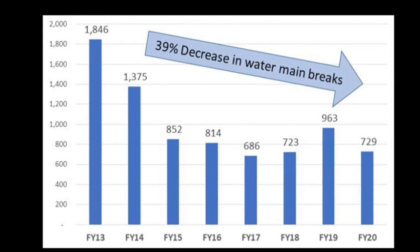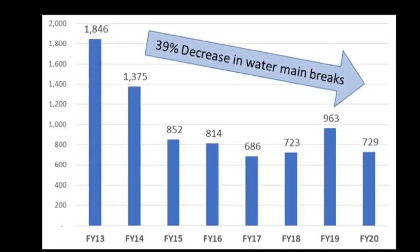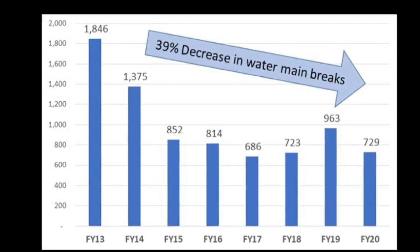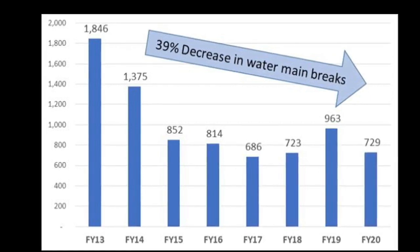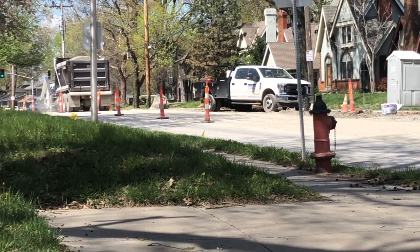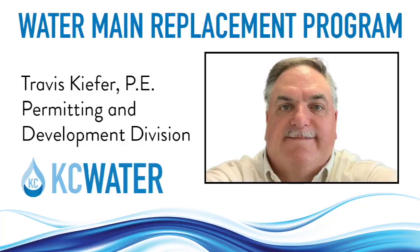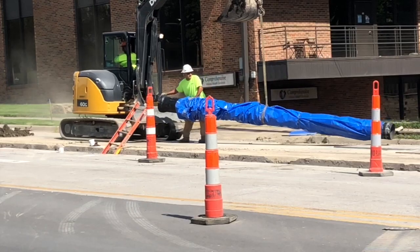There were 1,846 water main breaks recorded in a single year. Since the water main replacement program, that number has decreased to 729. Engineer Travis Kiefer, KC Water's Permitting and Development Division Manager, says it's better for the city both economically and structurally. When you have fewer main breaks and you have newer mains in the system, you typically have lower maintenance costs.